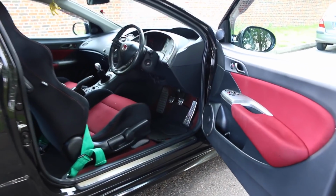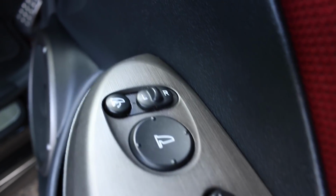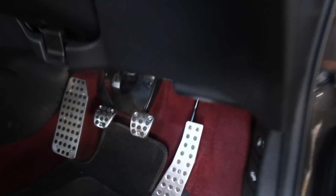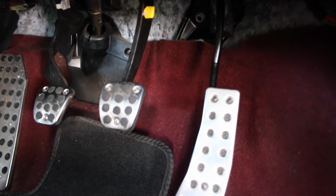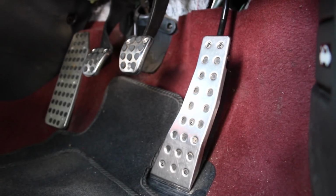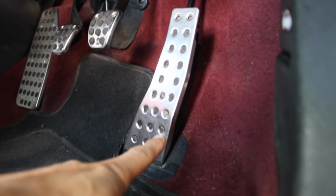So we'll move on to the inside. We have a lovely red finish to the door cards. Being a GT model, you have the folding mirrors. And we'll just show the pedals first. Aluminium finish. The accelerator pedal is not like the brake and clutch, so it pivots down here rather than up there.